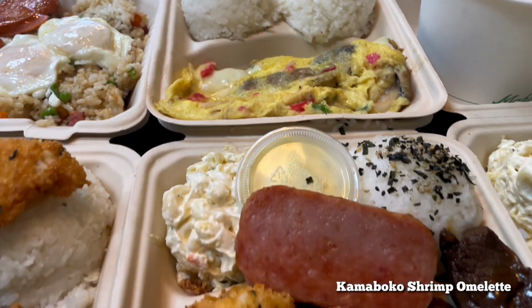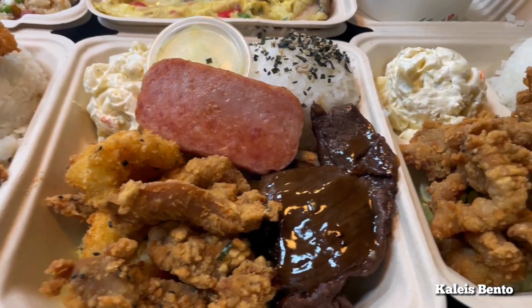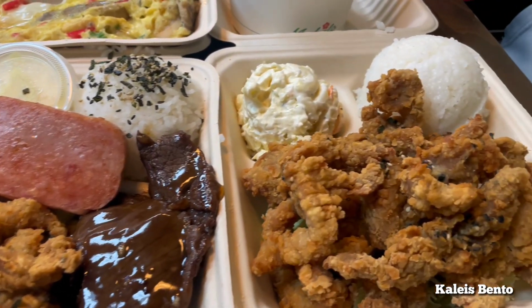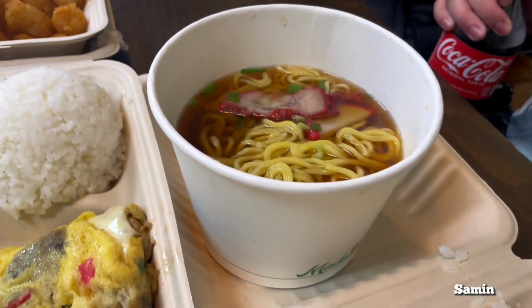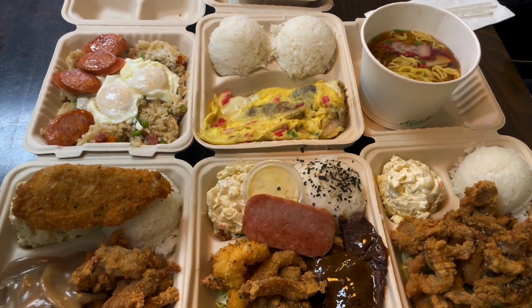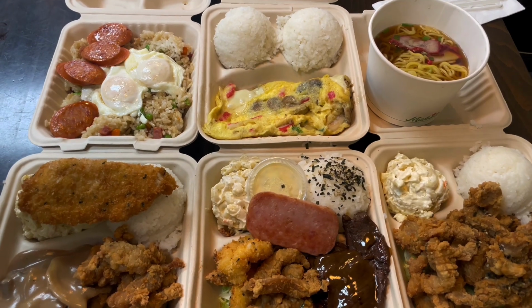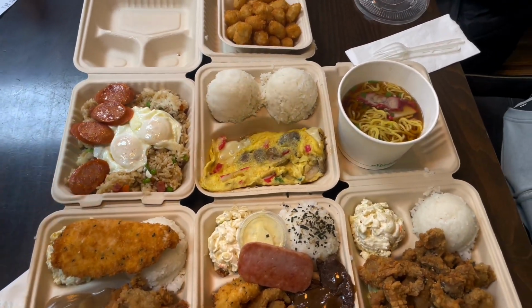On the bottom, what we have is the Kalei's bento. On the right of it was the mochiko chicken. Right above is the saimin, and we also shared some tater tots. Overall, if you want local food, I would definitely recommend here. It's kind of like Zippy's, I would say, and everything was pretty cheap.